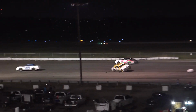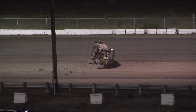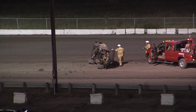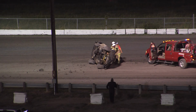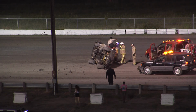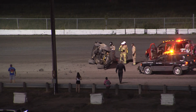Oh, problems down the back straightaway. Oh, and over. I knew that was going to be trouble. Right rear flat, dug into the track, red flag out for Eddie Smith in that number two. Devil's Bowl safety crew there. Driver's out, driver's good. Wow.